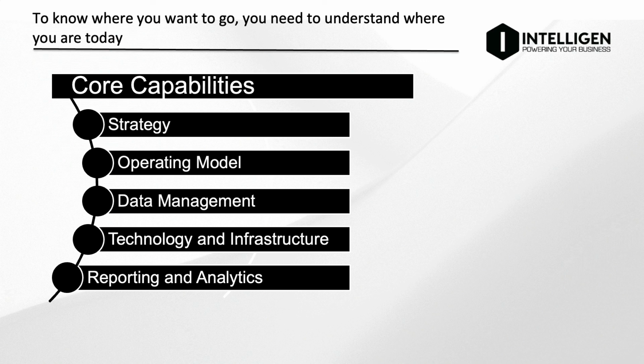Next, we look at data management, so archival, how we're treating data. Are we looking after it? Are we archiving it after its valuable life cycle is over or nearing completion? Are we protecting data appropriately?